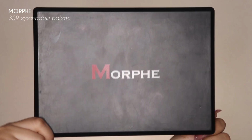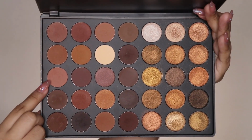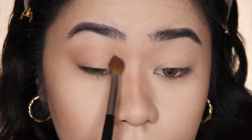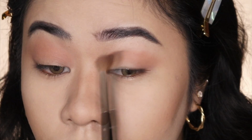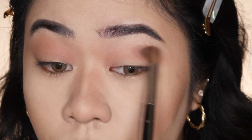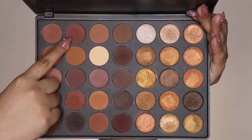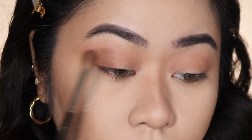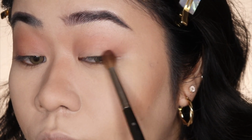For my eyeshadow, I will be using the Morphe 35R eyeshadow palette. I'm going to start off with this shade right here and apply this as my transition shade. For my second shade, I will be using this shade right here. I will be using this to further define the outer corners of my eyes. And I'm also going to use a larger blending brush to blend out any harsh lines.